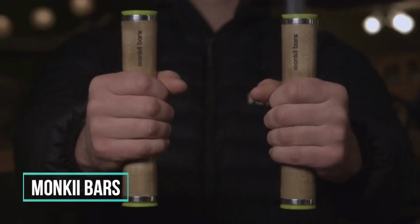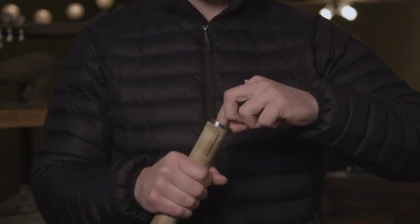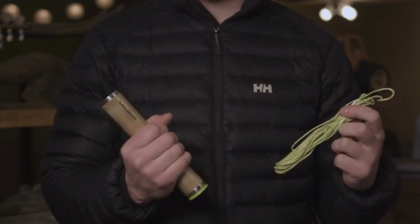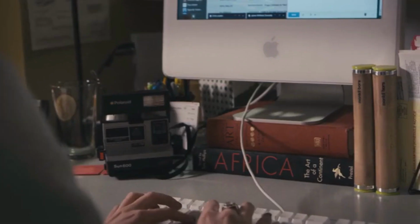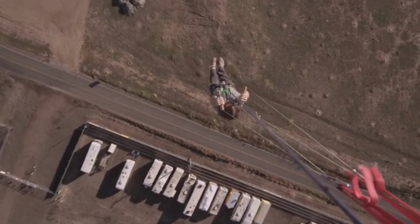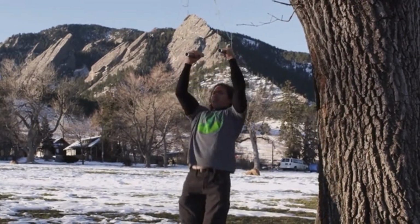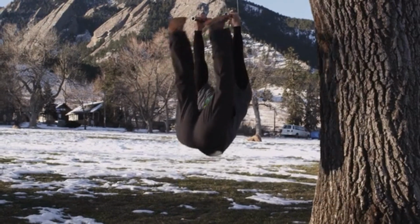MONKII Bars are an ultra-portable fitness tool that converts into a suspension trainer. Now you have the freedom to work out on the trail, at the park, at the office, at home, while traveling, or even beneath a hot air balloon. Quick escapes and short breaks become the perfect opportunity to sneak in a workout.